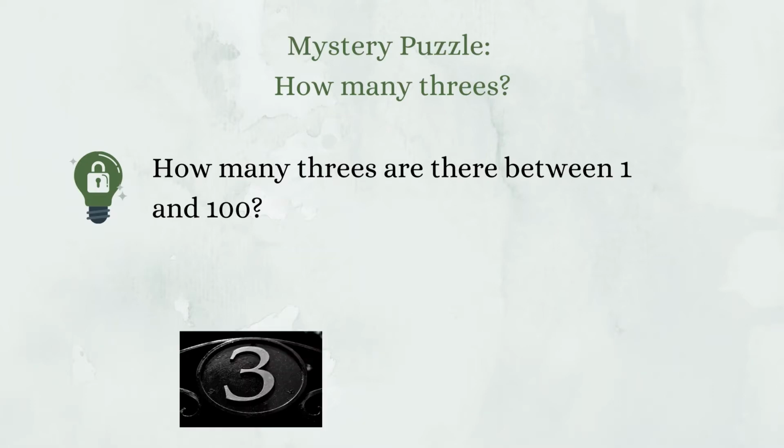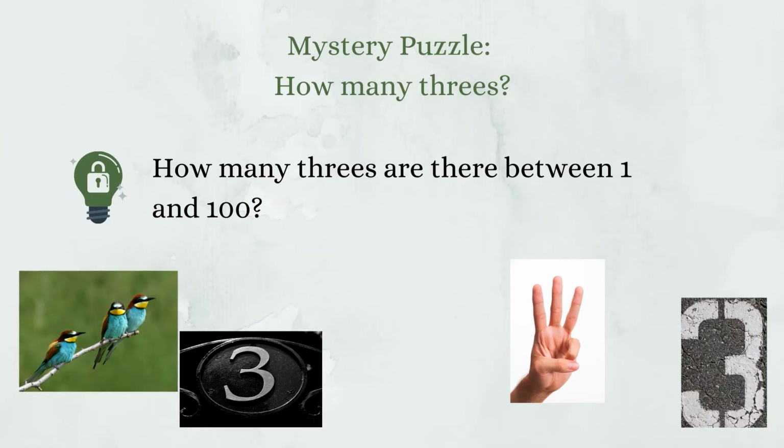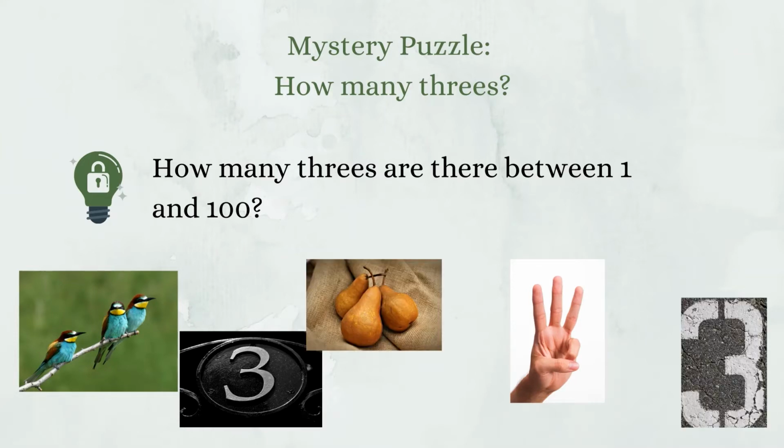I'm excited because this has my favorite number in it, 3. I'm sure that you have a number that you love the best. It's the one you pick whenever you get the chance. Maybe you might call it your lucky number. For me, it's the number 3.